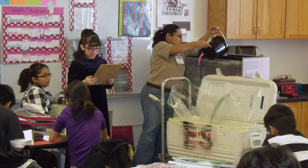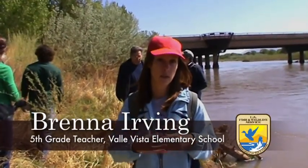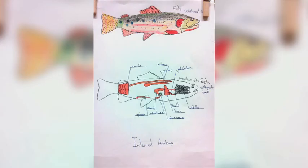Just making observations, I've seen them really improve. At the beginning, they just see the fish, and by the end, they can recognize how they act differently in the different species, and we do different lessons throughout the whole project about ecosystems, and we incorporate vocabulary, and Angela comes and she does a really cool lesson on anatomy, and it's just all the experiences I think they're really going to remember.